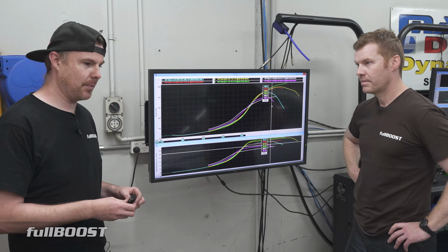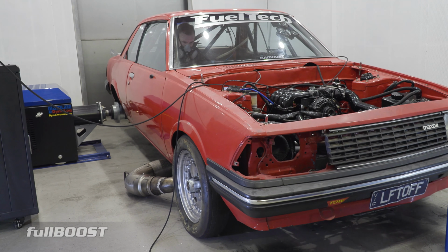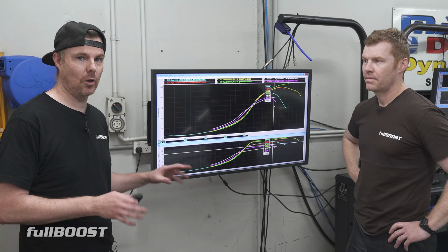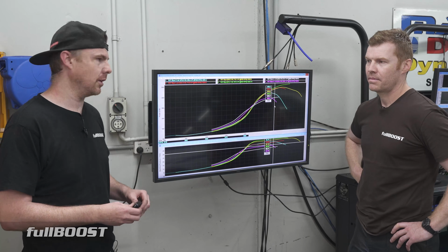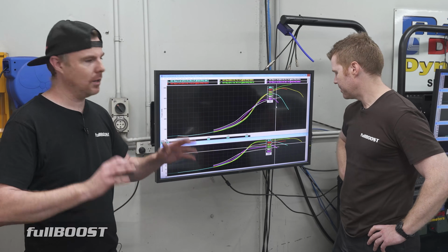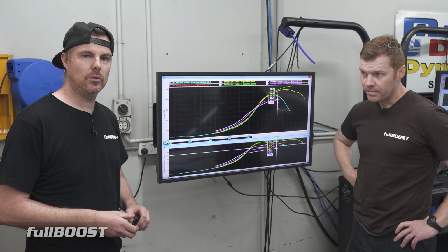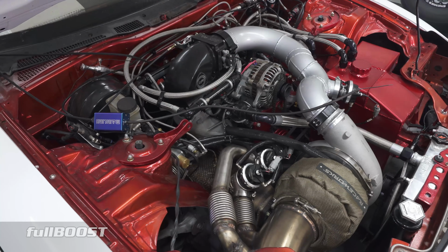The 626 probably weighed about the same as this, and I think we made about 500 horsepower at the rears. To give you an idea, that car went 147 mile an hour, 9.4, misfiring its head off sort of thing. So this thing's making a heap more power. It's a lot slipperier through the air. And yeah, hopefully the whole package overall does us much better at the racetrack.